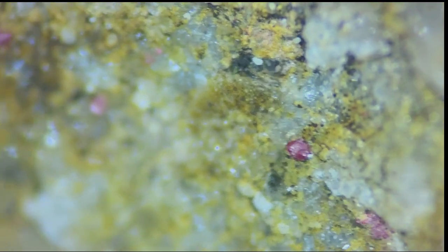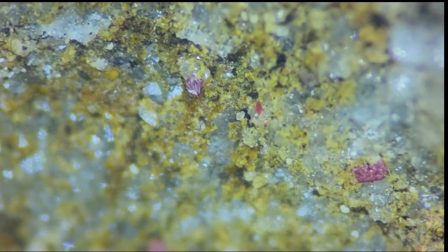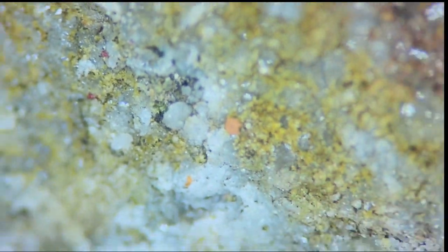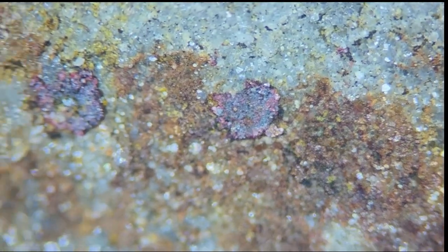Beautiful Cinnabar. Actually, these might even be leading to like Montroydite or something. So mercury oxide. Very neat, very neat. A lot of Cinnabar there. Some bigger grains there. Fun, fun, fun. Let's see, come over here a bit.